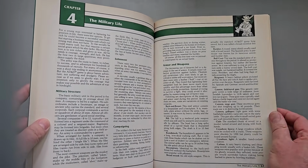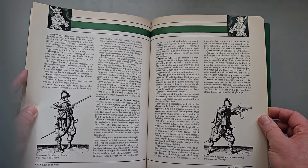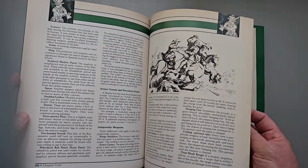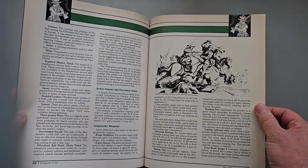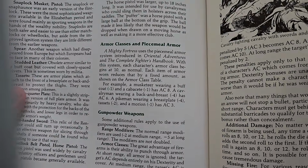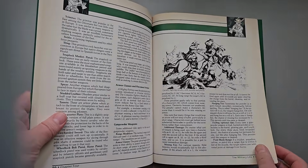This is where we get into all-new weapons and armor, and where the guns debut: matchlock, arquebus, caliver, and musket. There's cannon, but you also have things like pikes and snaplock musket pistols. There's piecemeal armor in here, a concept introduced in 1985's Oriental Adventures, but also in the Complete Fighter's Handbook from 1990, I believe. Might have been 1989. And then it gets into gunpowder weapons and explains how to use them.